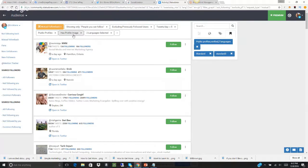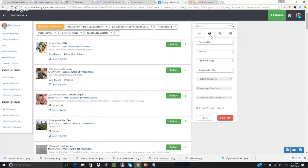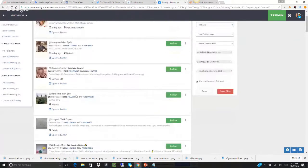They speak languages, and we want to include. This one doesn't have it there, that exclude previously followed. So that's it. So now I know all these people have a profile picture. They've got public profiles, and I can then start following them.